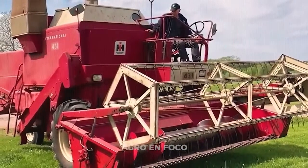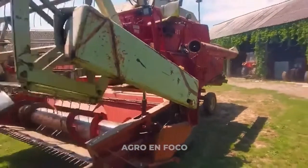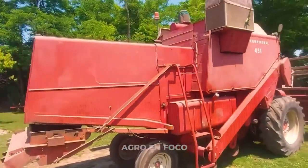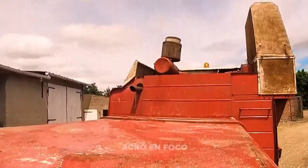With a grain tank capacity of 594.55 gallons and cutting widths ranging from 3.00 m to 4.20 m, the IH 431 could handle a significant amount of material in each operation. Additionally, it could be equipped with adapters for harvesting corn with up to 4 rows, making it a versatile machine for various crops.